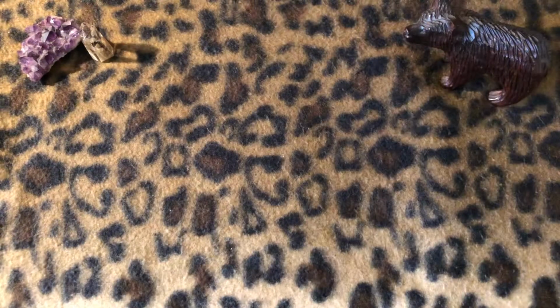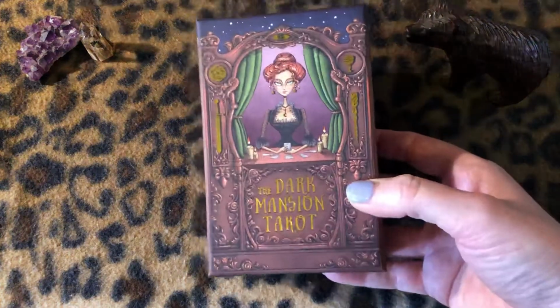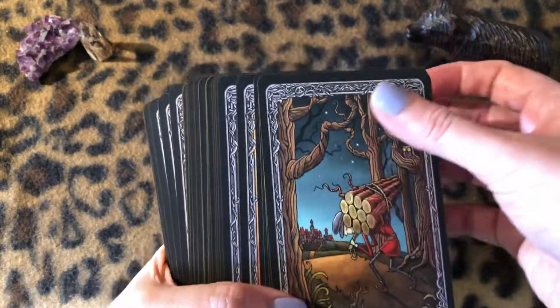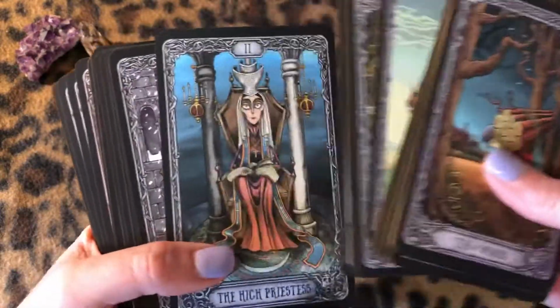Alright, so final question is your favorite deck. Now this is tough because favorite changes over time, and you might have favorites for different reasons, but I've decided to discuss 2 decks for this one. Yes, I'll try to keep it fairly short in terms of the list of favorites. And the first one I have to show the Dark Mansion again. And this is my favorite because of the artwork, because of the feel of the cards, just the sumptuousness of this deck. And it just reads so well for me.